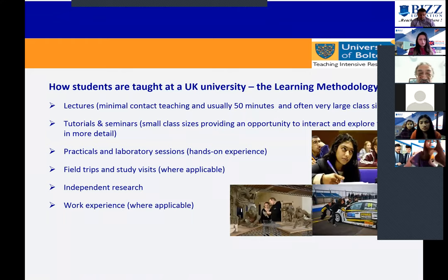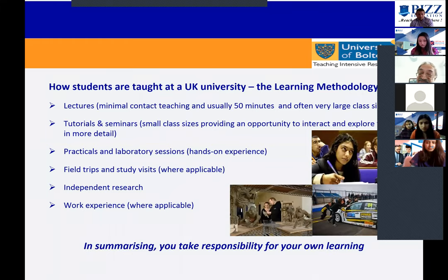Therefore, this is how you are going to be taught. Very minimal contact teaching during lectures. Most of the time is spent really working by yourself and doing things by yourself. In other words, you take responsibility for your own learning. You learn by doing things, not by somebody else doing them for you. This essentially is the learning methodology at a British university.